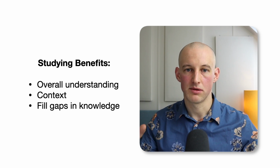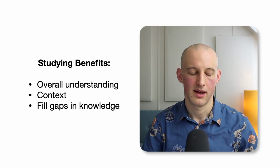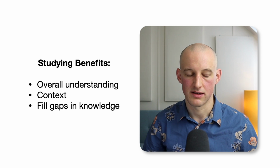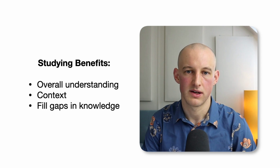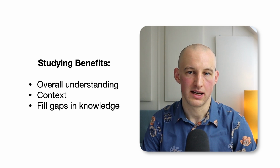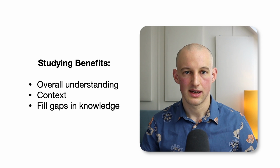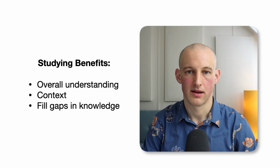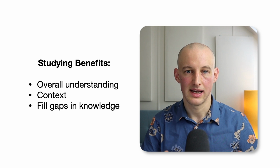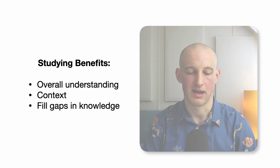So studying really helps you encode information in your memory really effectively within the context of the situation so you can retrieve it. Studying also fills in the gaps in your knowledge. Often there's things that you don't even know that you don't know. And if you're studying through a useful resource, it'll start to fill in gaps that you didn't even realize existed in your memory.